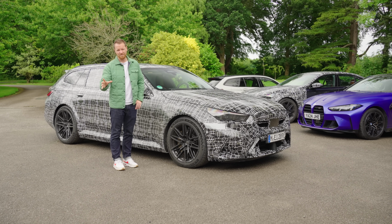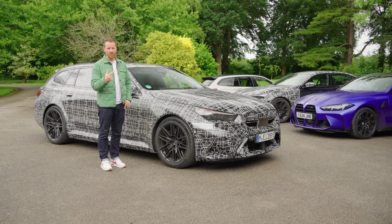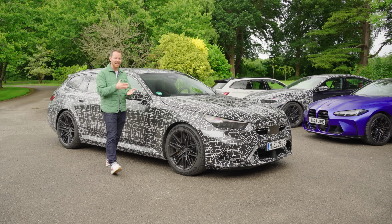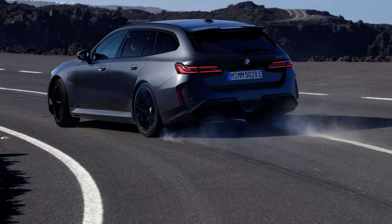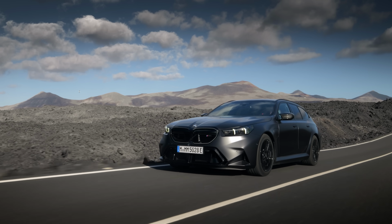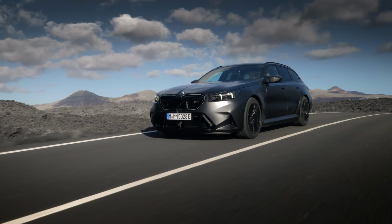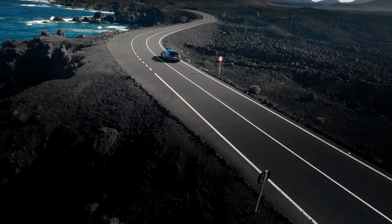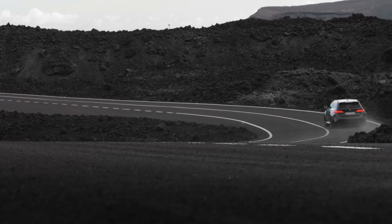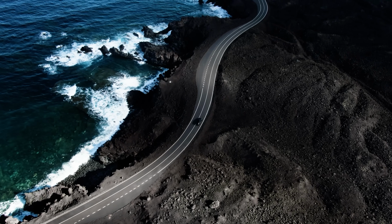Now, of course, we need to get this on a racetrack and we need to hoon it about to really peel back those layers, to really find out what it's like on and over the limit, and we will do that soon, I assure you. And don't get me wrong, I realise that the M5, especially the M5 Touring, isn't supposed to be a track car. If that's your bag, you probably want an M3 Touring, but it's nice to know that it can do stuff like this.